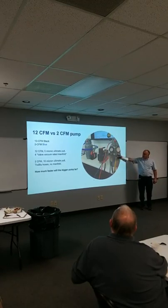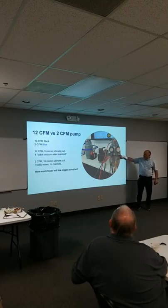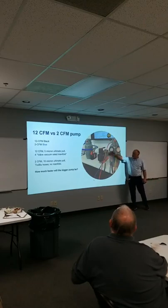So this is a 12 CFM pump, hooked up like everybody would hook up. A 1/2 inch line going up to the 12 CFM pump. In the manifold, coming out 2 1/4 inch hoses, run up.